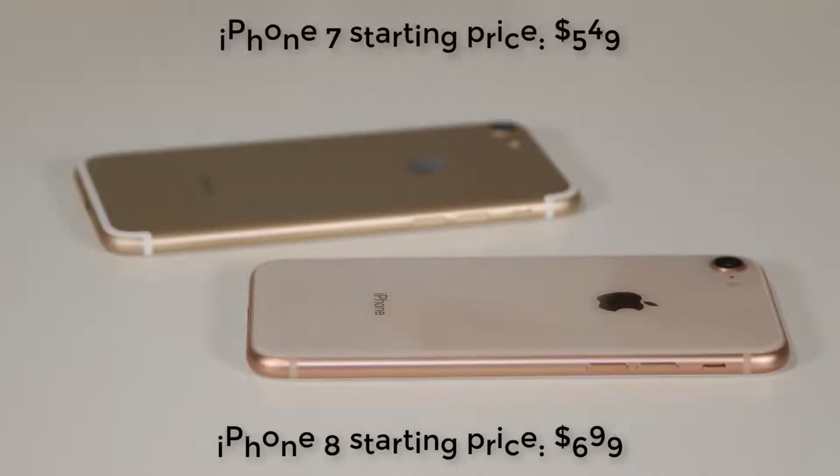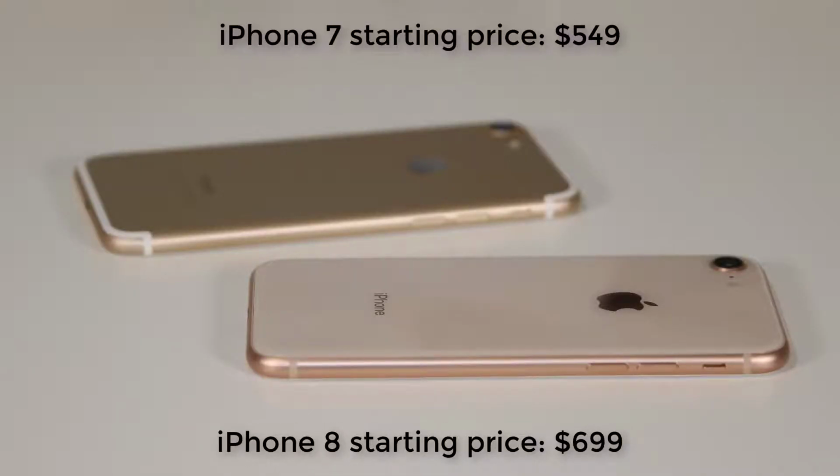So the iPhone 8 is going to cost $699 for the 64GB model, while the iPhone 7 costs $549 for the 32GB model. The price difference here is $150, which is justifiable. The 8 comes in 3 colors, gold, silver, and space gray, while the 7 comes in 5 colors, jet black, matte black, gold, silver, and rose gold. So that's the price, and now let's end this discussion.